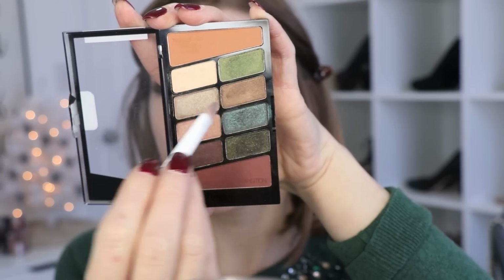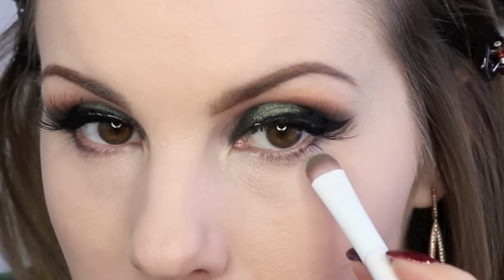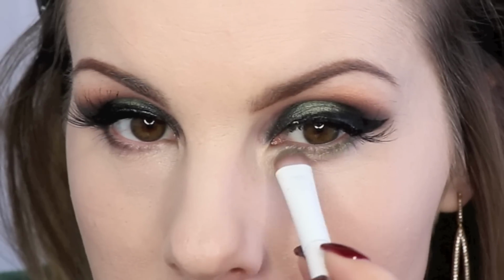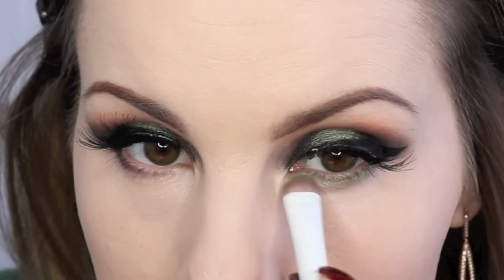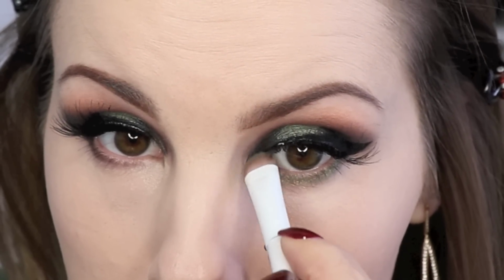Then while that lash glue is drying, I'm just going to go in with this green up top in the Wet n Wild eyeshadow palette and just this Wet n Wild brush. Get some of that here on the tip of that brush. And then I'm just going to put that color here on the lower lash line. I'm just going to smudge that into the lashes, and just take it all the way into the inner corner right here.